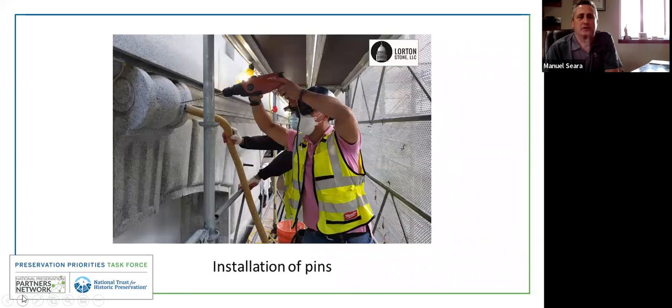Because of silica regulations, everything now has to be done with minor or no dust. Twenty years ago, you walked a scaffold and it was littered with dust. Nowadays, most of the jobs are 100% clean. They're going to drill through this and then install a rod with epoxy. Next, please.